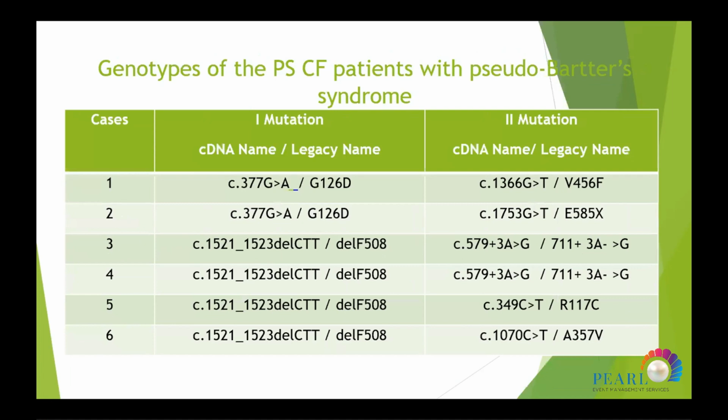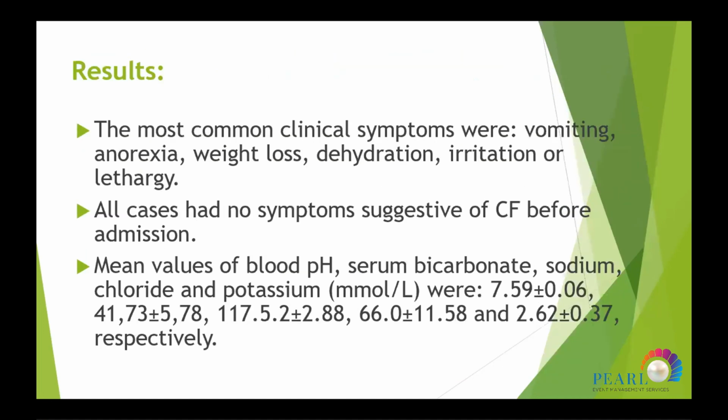These are the genotypes of the children in whom we also found cystic fibrosis by this sign. You see these are not some of the very strong, bad mutations. The typical clinical signs they had were vomiting, anorexia, weight loss, dehydration, and they were lethargic, almost in coma. They didn't have any symptoms like CF before. Warm weather influenced them badly.